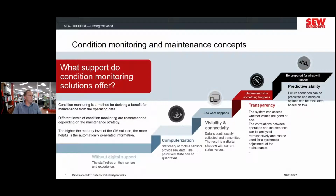There are different condition monitoring and maintenance concepts. Without any digital support whatsoever, the staff would rely on their senses and their experience to identify any faults in the equipment. Then the first level of computerization means stationary or mobile sensors provide raw data. The perceived state can be quantified. Visibility and connectivity: data is continuously collected and transmitted. The result is a digital shadow with current status values. Transparency: the system can assess whether values are good or bad.